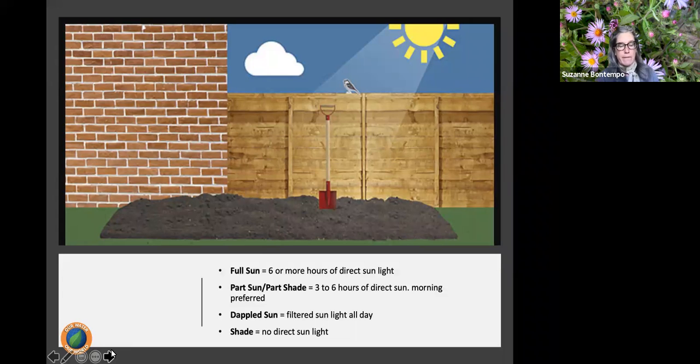So keep in mind that full sun is going to be 6 hours of direct sunlight, and part sun or part shade is 3 to 6 hours of direct sunlight. But ideally, this is going to be the morning sun. So we're looking at direct sunlight from maybe 8 a.m. to noon, or from 7 a.m. to noon, something like that, or from 9 to 1.